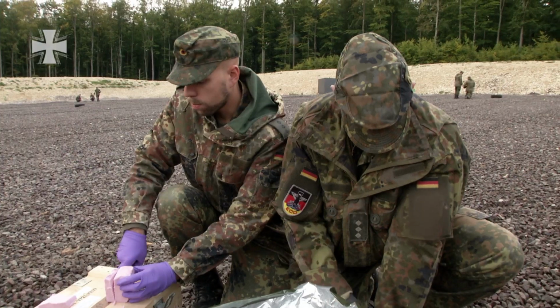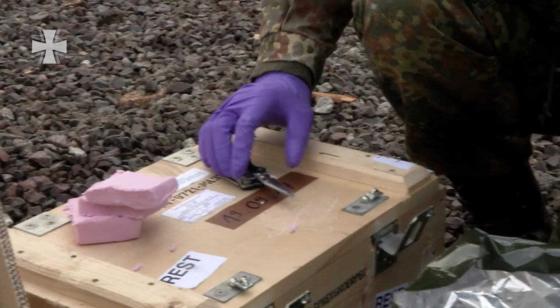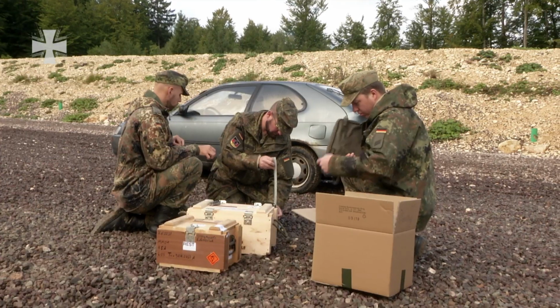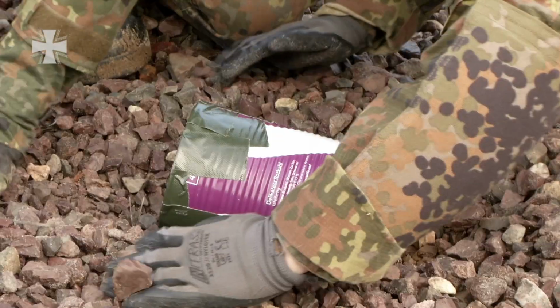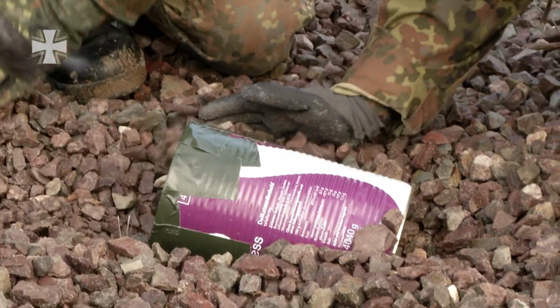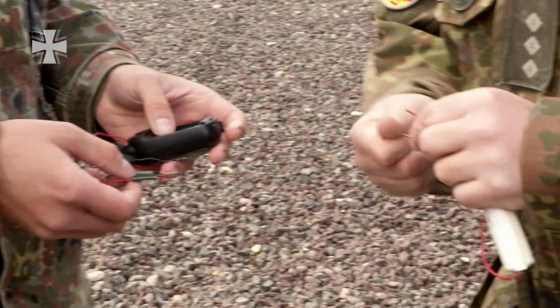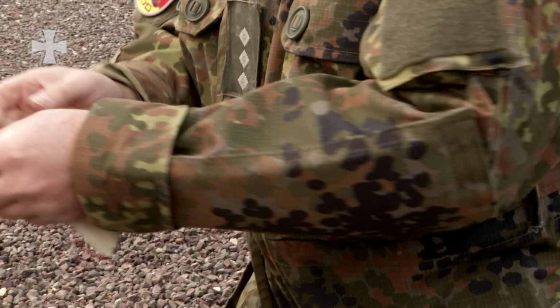Pioneers are preparing an explosive device, comparable with the so-called IEDs, improvised explosive devices, similar to those repeatedly used in missions abroad. We are at a Counter-IED training course in Stetten am Kalten Markt. Soldiers are learning the basics and practice of investigation after bomb attacks.